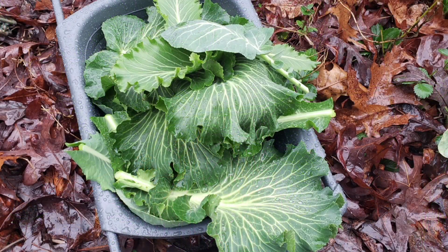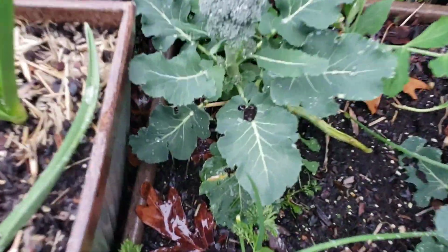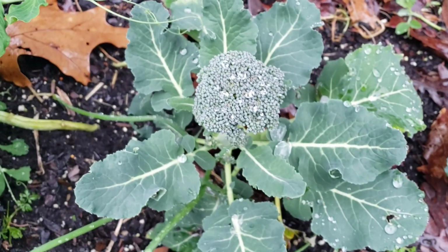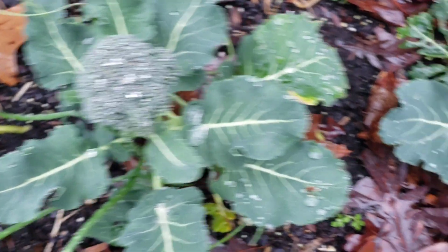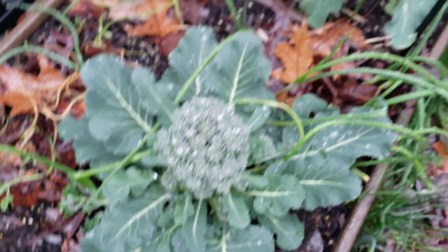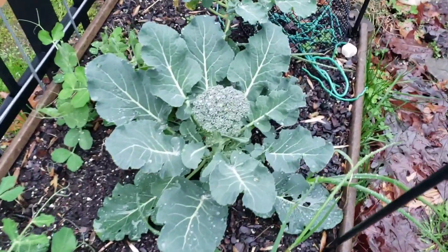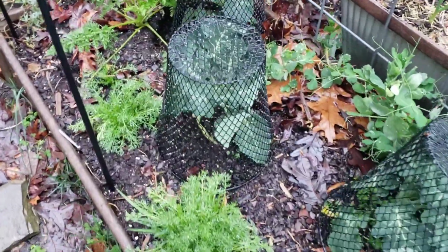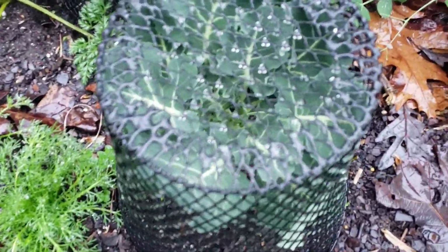So kale is great. Brussels sprouts are great. Collards are great. Broccoli, cauliflower, it's like a 50-50 chance that you're going to make it to the final heading up. And at this stage, these broccolis tasted great. I did harvest them. We did eat them. We enjoyed them. And I will harvest all of those gorgeous leaves, and I would dehydrate them and make them into a powder. So it wasn't a total loss with the broccolis.